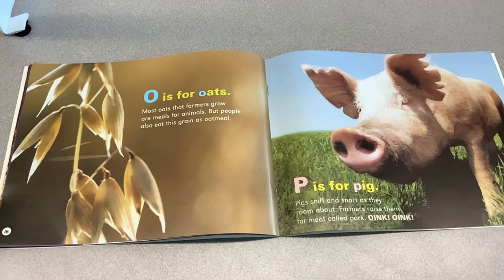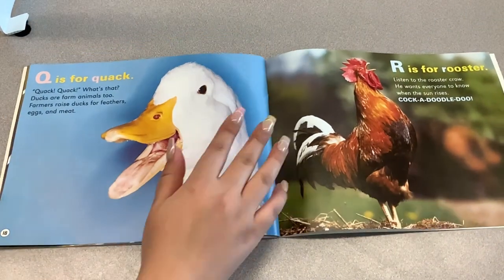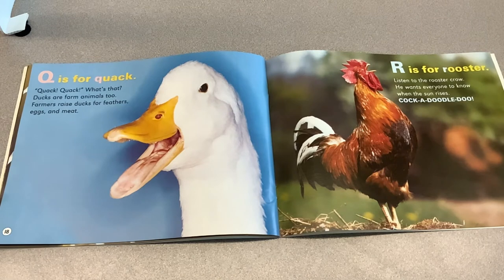P is for pig. Pigs sniff and snort as they roam about. Farmers raise them for meat called pork. Q is for quack. Quack, quack, what's that? Ducks are farm animals too. Farmers raise ducks for feathers, eggs, and meat.